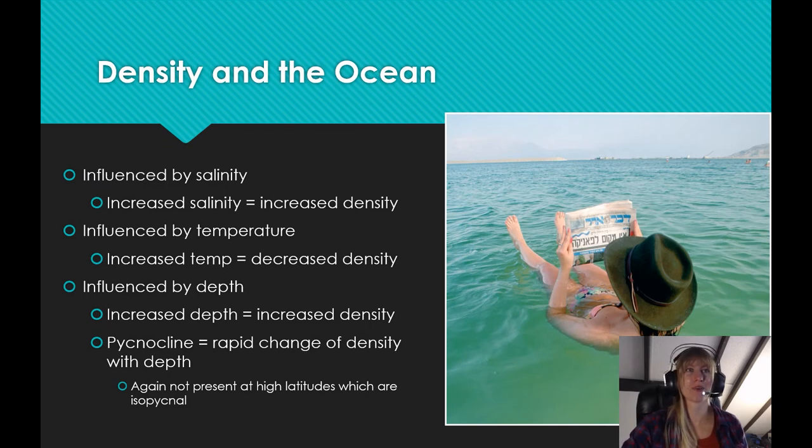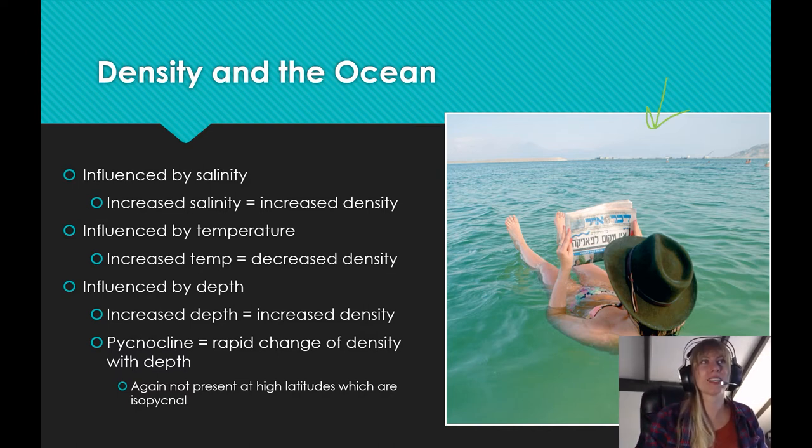So density is cool. This is the Dead Sea, by the way. We've all heard about the Salt Lake in Utah. Same thing. You can't really sink. It's incredibly hard to drown here because you are more buoyant than the water that you are in because it is just so dense because of how much salt it has. Okay. This is due to an increase in salinity, which is increasing faster than water is being introduced to the area.